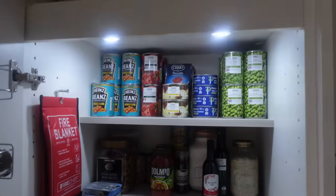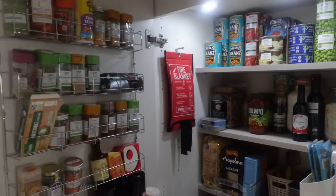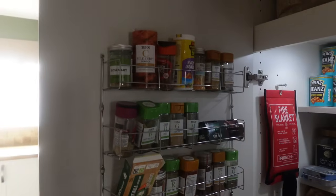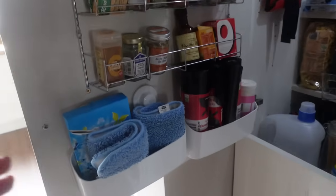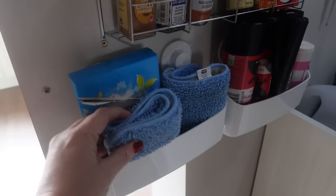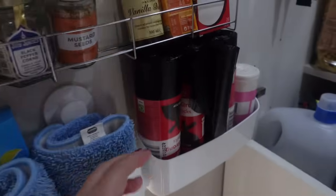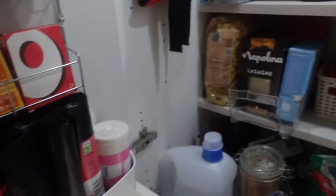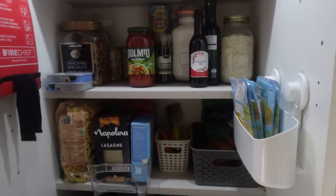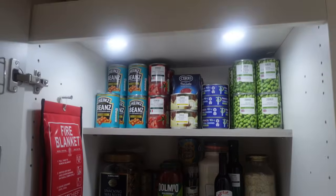And this is my recently refurbished pantry. So this cupboard has always been here since we bought the house, but it was just always empty. I didn't really utilize the space. I used to just throw my Hoover in there, but now I've made it into a gorgeous pantry and I love these. So these are sticky caddies from Tesco's. I've got so many of them and they're so handy. I've got one on the right as well there that just holds like custard and any sachets that we get.